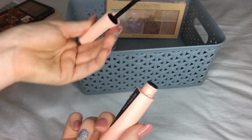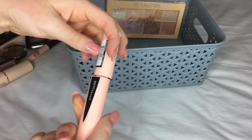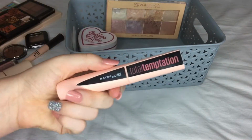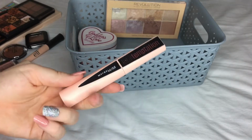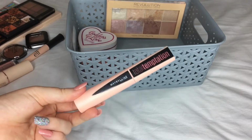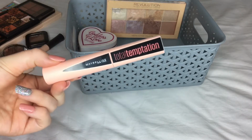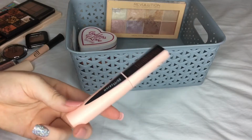I love the packaging. The wand is amazing. I love the formula because it's not too liquidy. And this looks really nice and clean. It won't do for very long. But yeah, it just gives you the perfect finish to your lashes. It doesn't go clumpy. It's just insane. And it's coconut infused, so it's supposed to do goodness for your eyelashes, which is always a benefit.